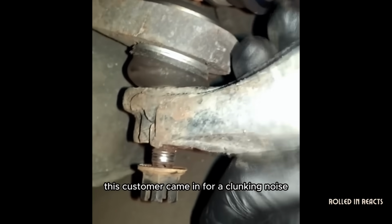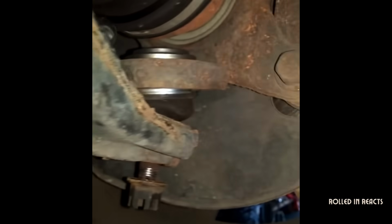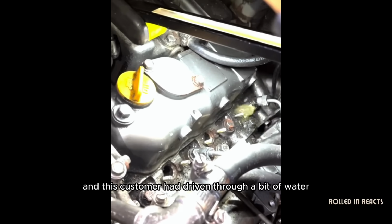This customer came in for a clunking noise after their friend had helped them change a ball joint. The mechanic discovered that the ball joint was missing the snap ring and cotter pin. And this customer had driven through a bit of water.